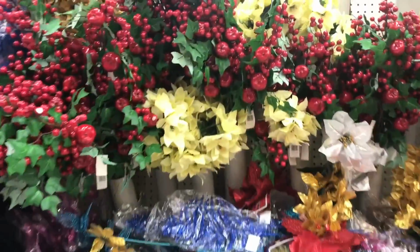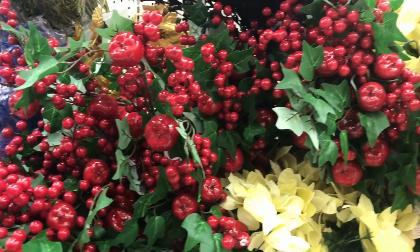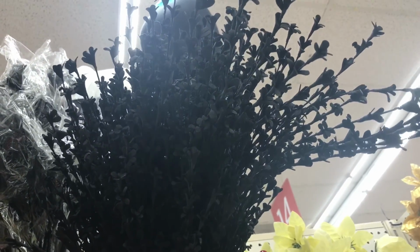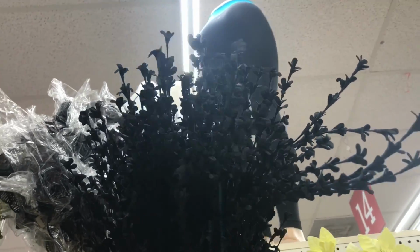Okay, so these are the bunches I'm always telling you guys about. It doesn't look like they have the one with the pine cones, but they have the ones with the apples, and they are gorgeous. Along with these new black little leaf stems, these are adorable. So I'm gonna go ahead and grab a few of the apple berry bunches for sure.